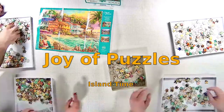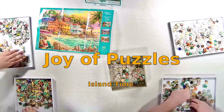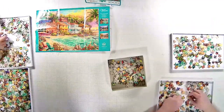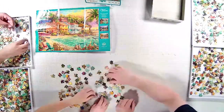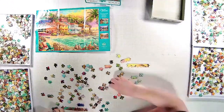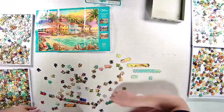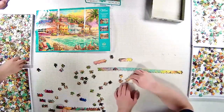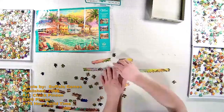Today I have for you a puzzle titled Island Time. It was published in 2019 by Buffalo Games. Buffalo Games has been around since 1986, and they are located in, you guessed it, Buffalo, New York. They are a privately held company, so there's not a ton of information out there about them.